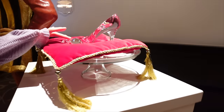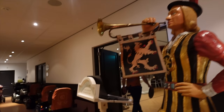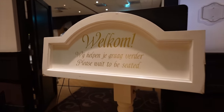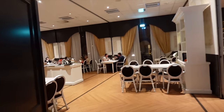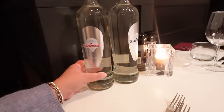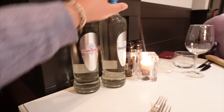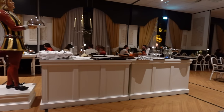We found a slipper here. Cinderella's slipper is just casually chilling in front of our restaurant for the evening. This is our main restaurant at the Efteling Hotel. We're both quite hungry, so it'd be nice to eat a nice meal. Well, we've come to our table. We've been sat. We've got a couple of bottles of water, one sparkling, one regular. We're waiting for the menu. We've got a little candle, just making the atmosphere beautiful.